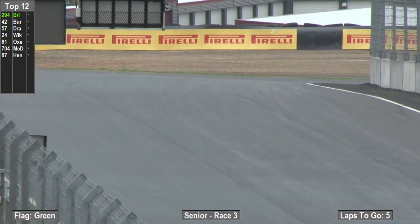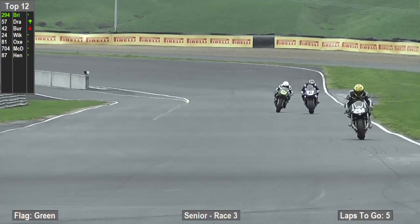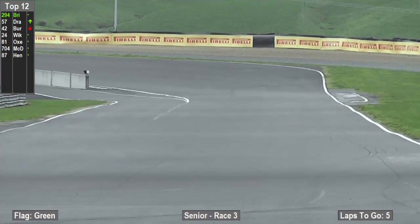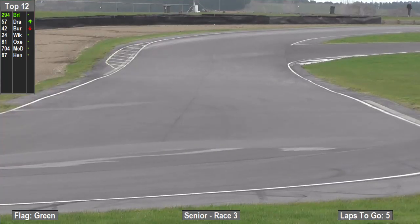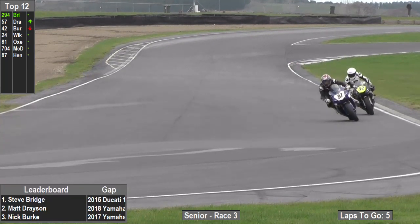We'll see if Nick's got anything for him into turn 1 under brakes. Doesn't look like he has. So I think we've got a confirmed change in 2nd place, with Matt Drayson heading up into 2nd. Nick Burke is all over the back of him into turn 2, but not quite close enough to argue the issue. So it is going to be Matt Drayson who inherits 2nd place from Nick Burke there. Great riding from those 2, nice and clean, plenty of room given.